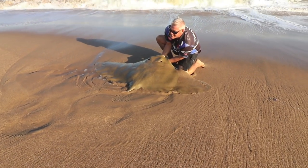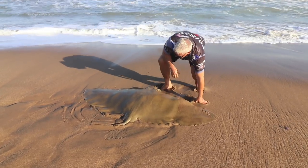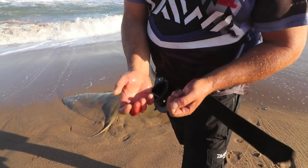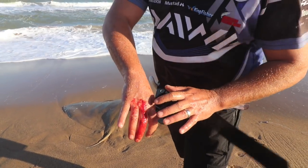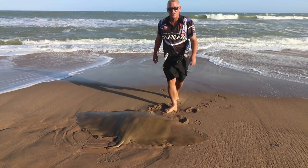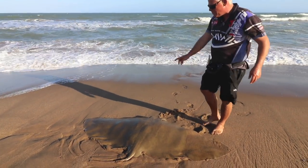Biting me. Hey. If they get a hold of your hand, they can. You must just keep your hand like that. I turned my hand around and that's why it got me. Let's release it. Get it back in the water and go a bit longer. I just want to measure it.